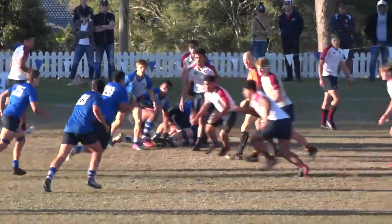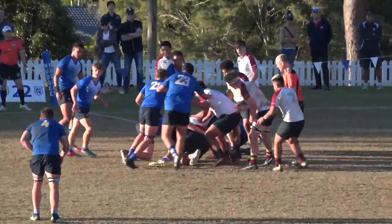And looking forward to next week, what are you looking forward to most from the boys? Oh, just to hopefully put on the real jersey if I get picked, you know. Always wanted to play for the team and then just play with all my mates in the team.